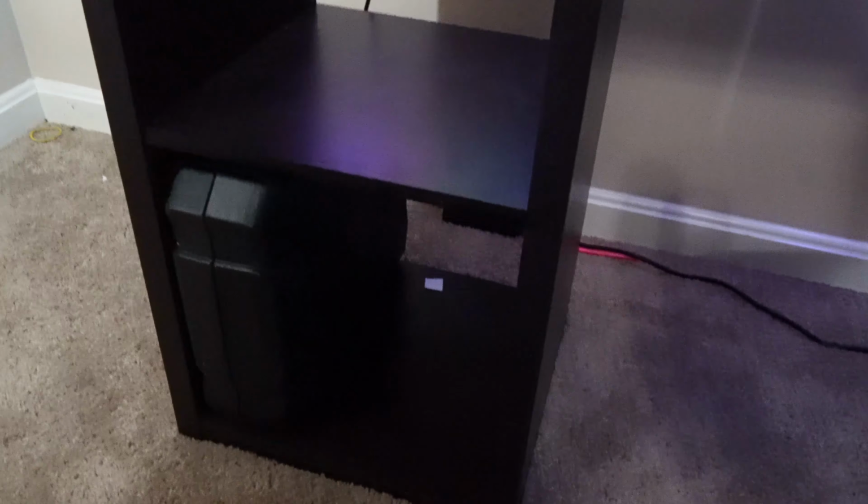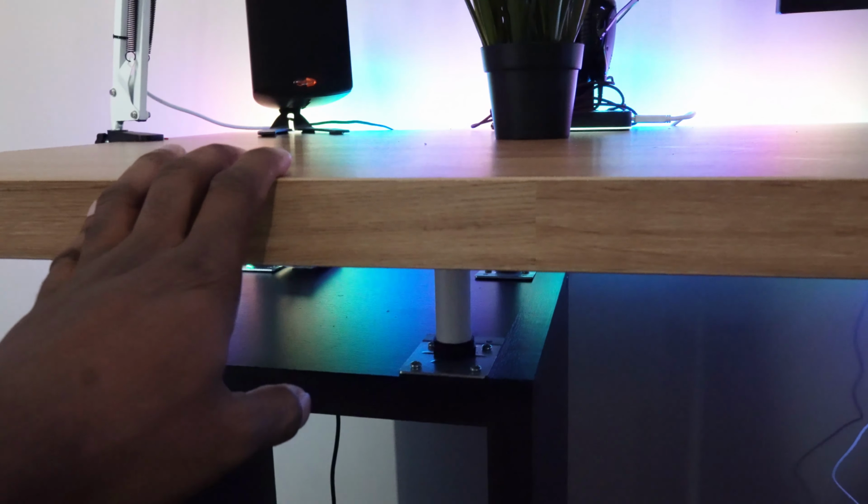These are sitting on top of some cube storages. I wanted to do cube storage because I wanted something different, and this is definitely different enough. I haven't seen nobody use cube storage yet for theirs. These came from Target, actually. They were about like 40 bucks. The tabletop itself was 60 bucks. Like, that's all. It was only 60 bucks.